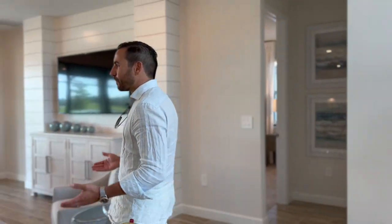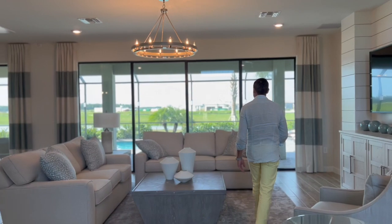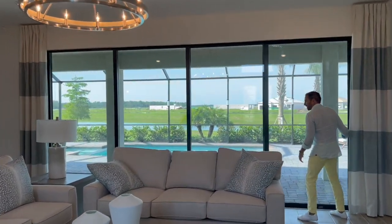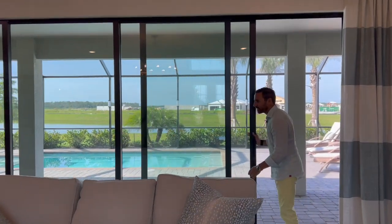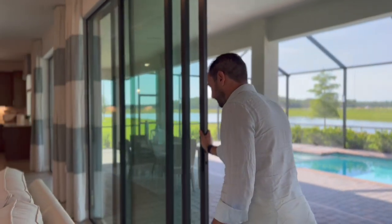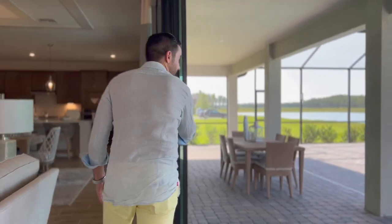This is your family room, and again, you've got another roll-away door into the outdoor area here. I'll just do a quick demonstration. These will roll out, not into the wall, but at least 3 panels will roll into one. So this is great for outdoor living naturally, and this is a huge covered lanai, and obviously we have our screen lanai here.